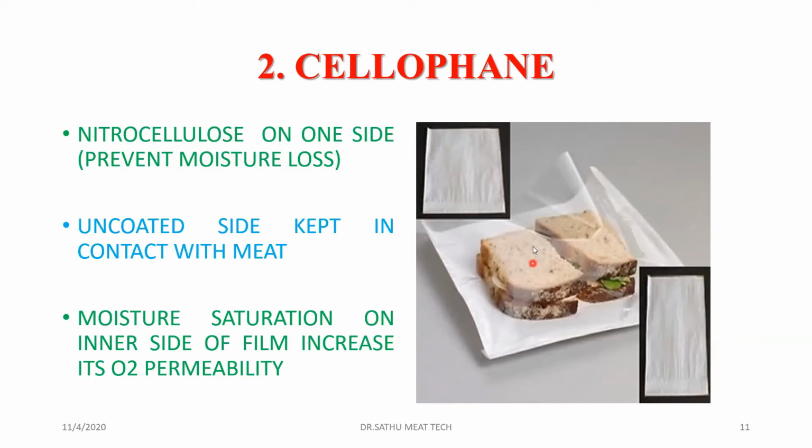Once you keep the meat, it will lose certain fluids. These fluids will be absorbed by the cellophane. Once it absorbs the moisture, it will increase the oxygen permeability. So the oxygen will get inside and form oxymyoglobin. But at the same time, we give the nitrocellulose coating because it will prevent the moisture loss, so it will maintain the juiciness of the product.